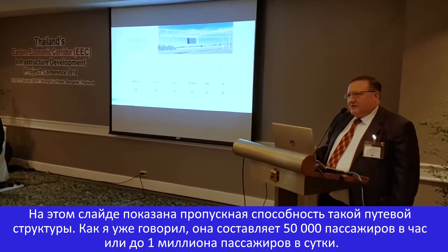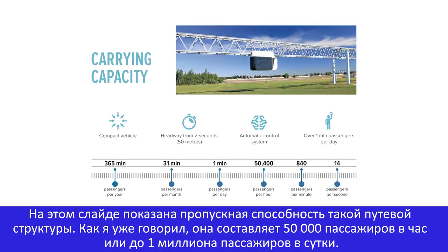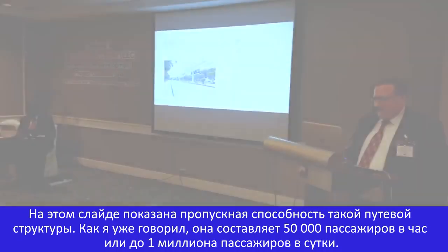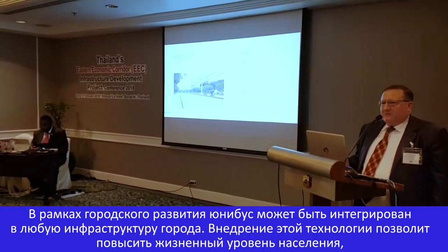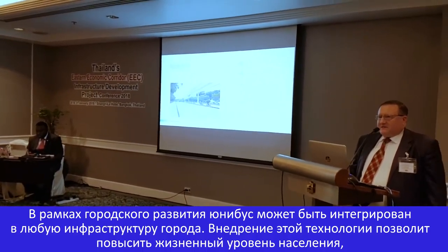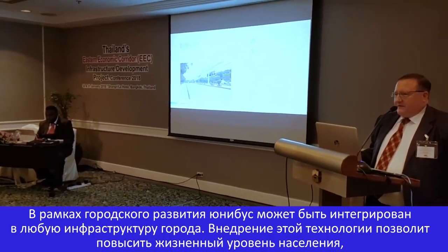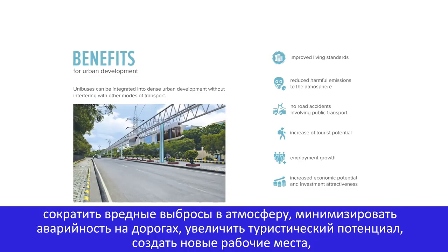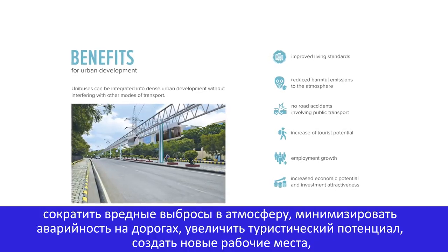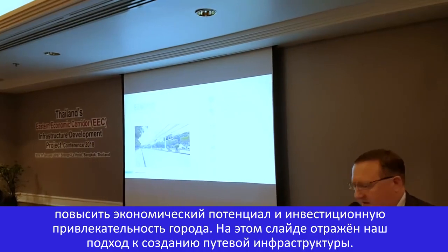This slide is devoted to carrying capacity. As I told already, it could carry about 50,000 passengers per hour and up to 1 million passengers per day. And if speaking about the benefits for open development, you can see that unibuses can be integrated into any urban infrastructure. And actually, it can have the following effects. First of all, improved living standards, reduced harmful emissions to the atmosphere, practically no road accidents, increasing of tourist potential, job creation, and increased economic potential and investment attractiveness.